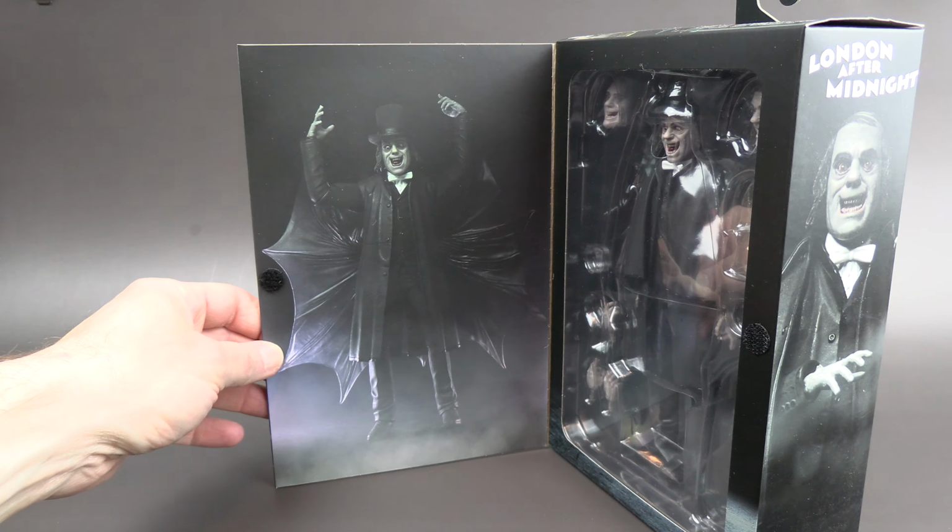So here's the figure out of the box. The detail and the quality is excellent. This is standard for NECA stuff, but I've got a lot of NECA stuff, and this figure, just the mouth, the eyes, the hair, it really, really stands out. They've gone up a notch on the detailing and paint applications. The hat is removable.